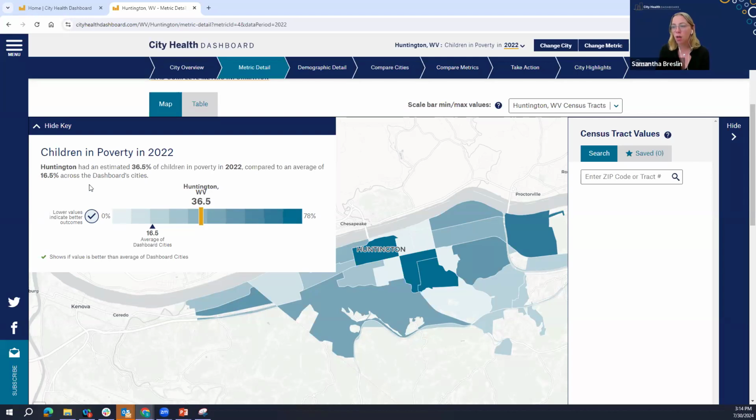So for example, for children in poverty, you want less of your children living in poverty. So this check mark will be on the lower side of the scale, whereas for a measure like high school completion, you want more of your residents completing high school or an equivalent degree. So that check mark would be on this side of the scale. And then this blue triangle tells you the average of the dashboard cities. So this is the average of all 1,100 cities on the dashboard. It's similar to a national average, but because it's not every single place in the US, we can't say it's a national average, but it's pretty close and it's a pretty good proxy.